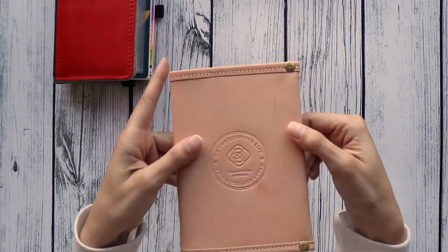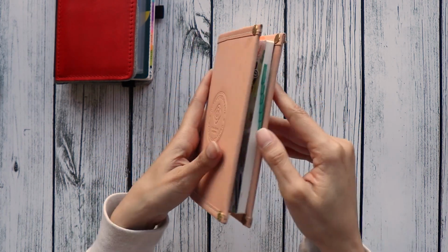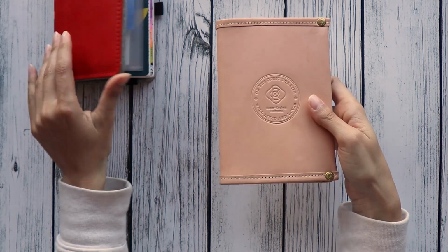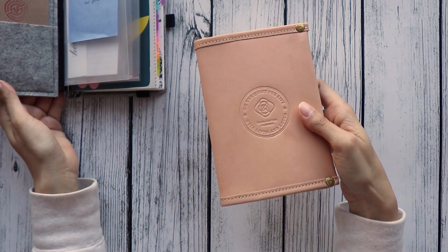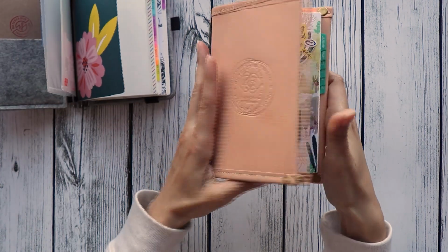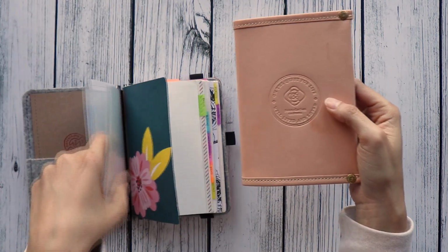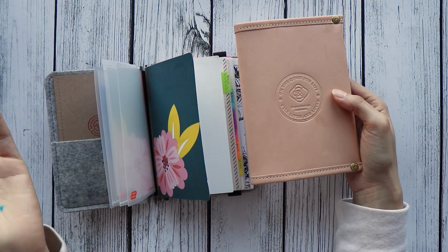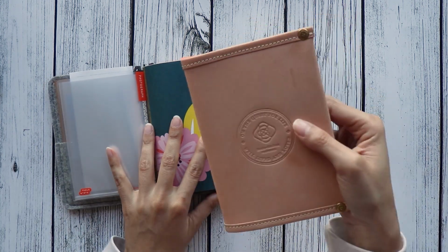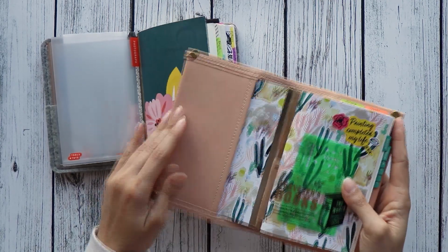This is so light, so compact. When I want to have something very light in my purse, this works perfect. And if I need to travel, whenever that's a possibility again, I can just remove this avec and insert it in this Roterfaden, and I will have everything in one place. But before I show you this one, let me give you a little tour of this.